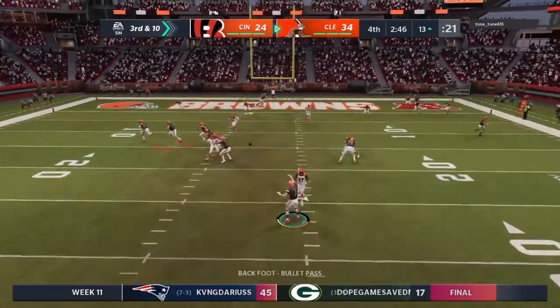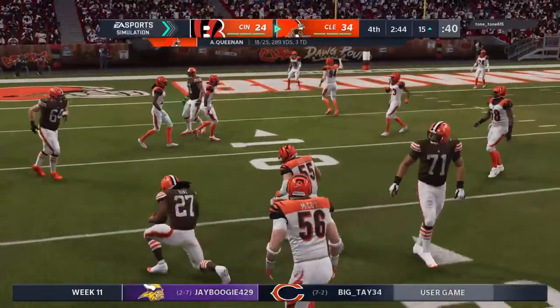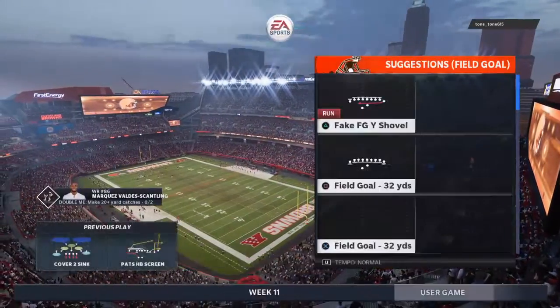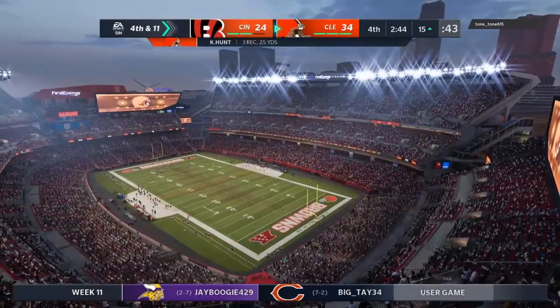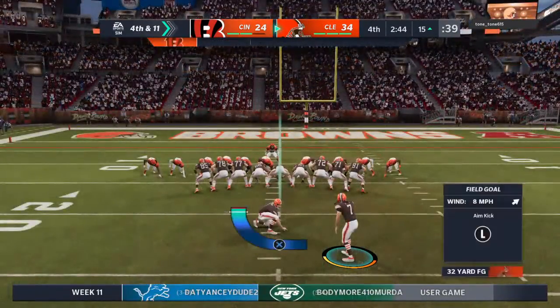They'll look to throw. They'll go screen here to Hunt. And this play goes nowhere. Losing yardage back to the 15. Now the Bengals going to use the first of their timeouts. That'll leave them with 2 remaining. We'll be back after this.